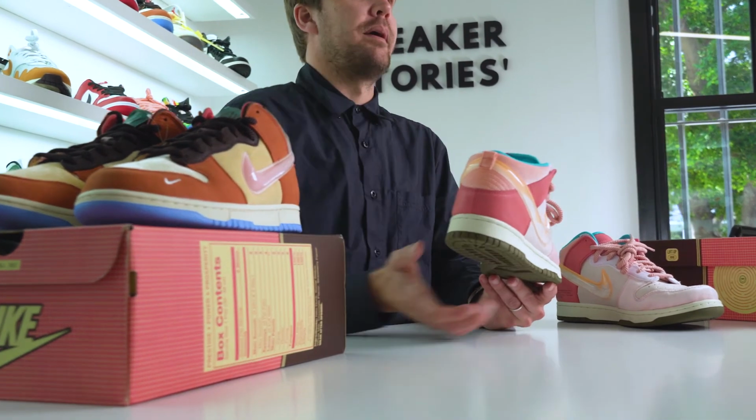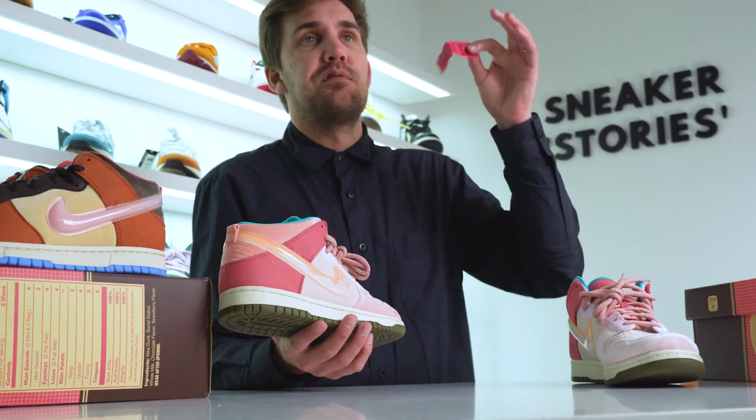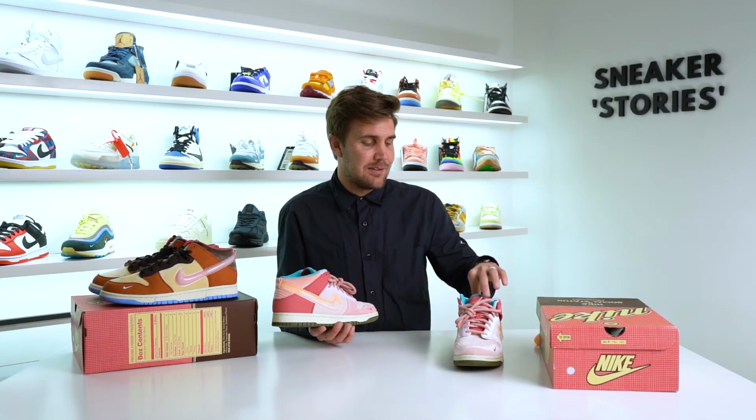But all in all, I think it's a tremendous shoe. I know there have been quite a few other reviews saying that the quality hasn't really been great, but on all 6 of the pairs that we've had here, they've all been pretty good to me, with the exception of the Tyvek label coming off the tongue. But all in all, that's it for this review of the Social Status Dunk in the strawberry milk and the chocolate milk colorway.